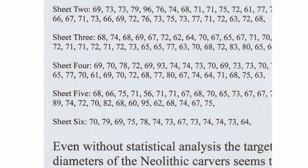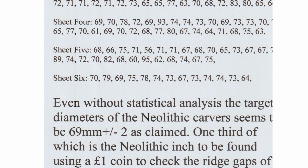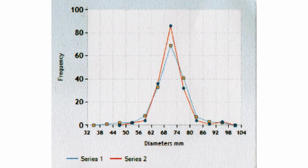Interestingly, the British Museum holds a plain-looking one with a 69 millimeter diameter. It was found in the tomb of the time of Pharaoh Khufu, 2500 BC, around the same date as when the previous Woodhenge became Stonehenge. Statistical analysis of over 360 of them showed a remarkable target diameter of 69 millimeters plus or minus 2 millimeters.